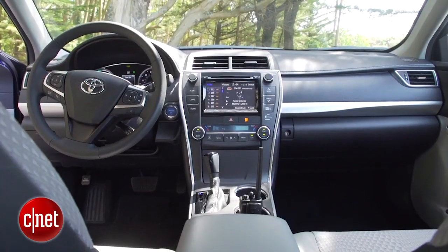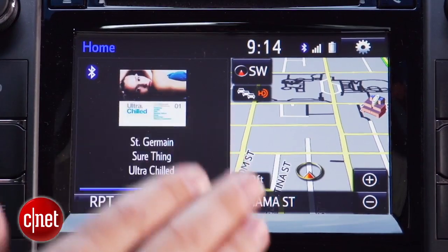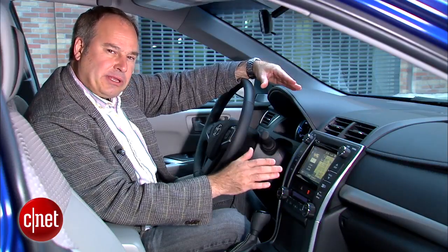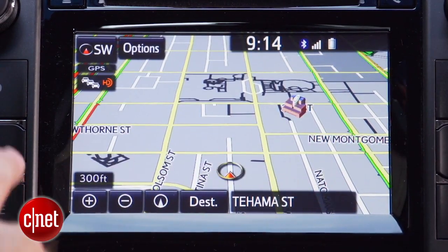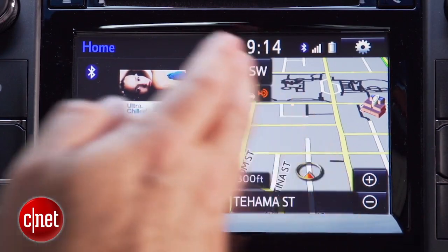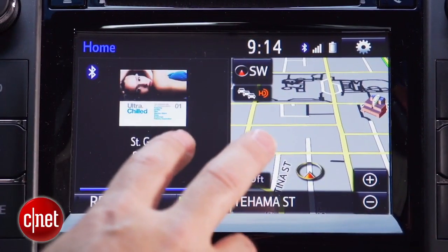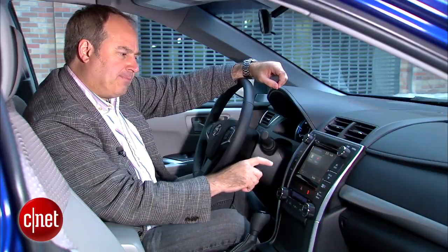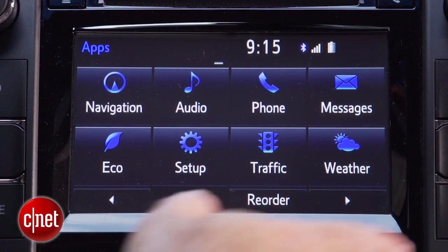Because I've got the Entune premium system with navigation as an option in this car, I've got a 7-inch touchscreen, and what I really like about it is it's really responsive. As soon as I touch things, things happen pretty quickly. When I go to the home screen, pushing this home button on the side, I get a split screen. This is right now showing audio on one side, navigation on the other. I can actually choose what I want in these screens. If I hit this apps button, then I get to see all the features of this system, arranged by icons, and I can reorder these too.